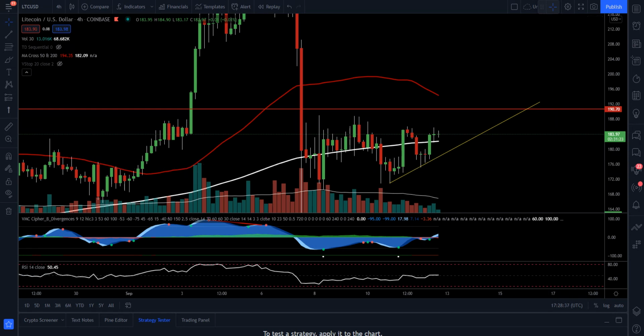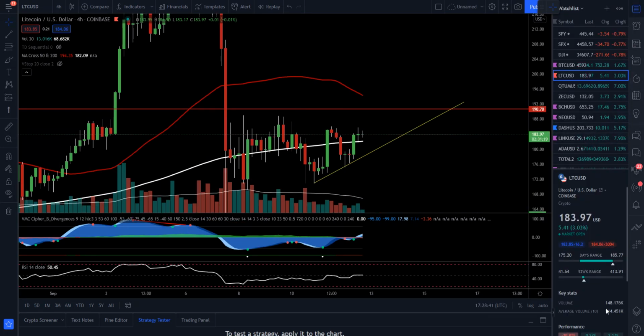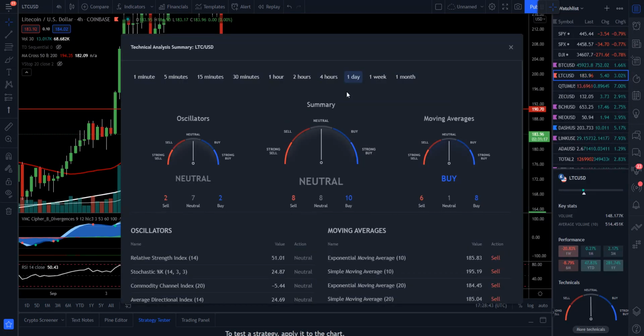So for Litecoin, relative strength right now is going to be at 50 on the 4-hour time frame, so a little bit more neutral there. And if we get into the technicals, you can even see here, summary, we have an 8 sell, an 8 neutral, and a 10 buy. Oscillators 2 sell, 7 neutral, and a 2 buy. Moving averages 6 sell, 1 neutral, and an 8 buy.